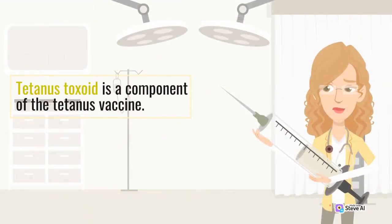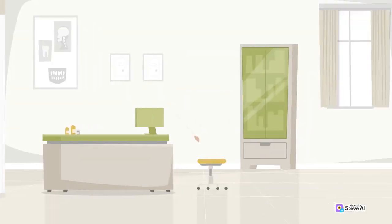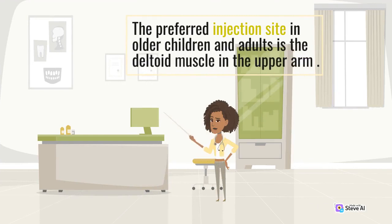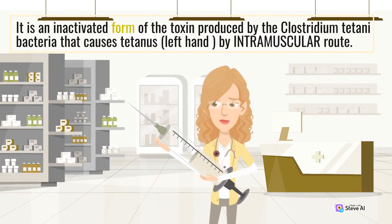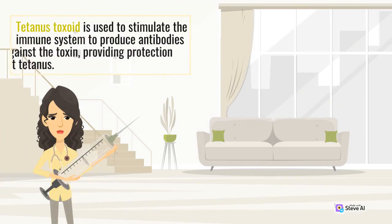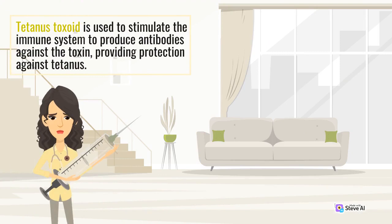Tetanus toxoid is a component of the tetanus vaccine. The preferred injection site in older children and adults is the deltoid muscle in the upper arm. It is an inactivated form of the toxin produced by the Clostridium tetani bacteria that causes tetanus, given by intramuscular route. Tetanus toxoid is used to stimulate the immune system to produce antibodies against the toxin, providing protection against tetanus.